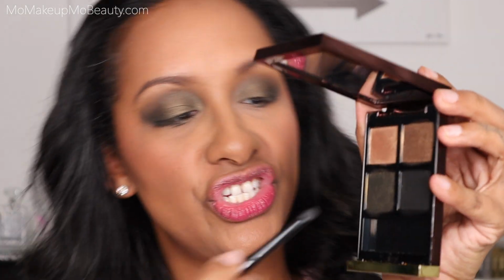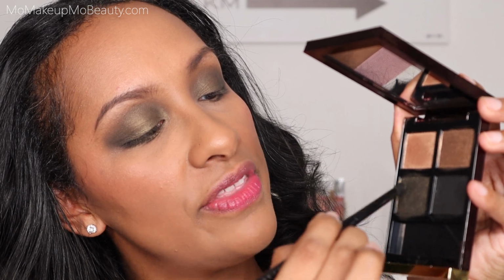With the Precision Blend brush from Chantecaille, the same one we used with the black shade for the lower lash, I'm going into that green shade right in the center portion of the lower lash. And then whatever's left to bring it forward just a touch. I'm going to mix these two shades. I did clean off my brush.